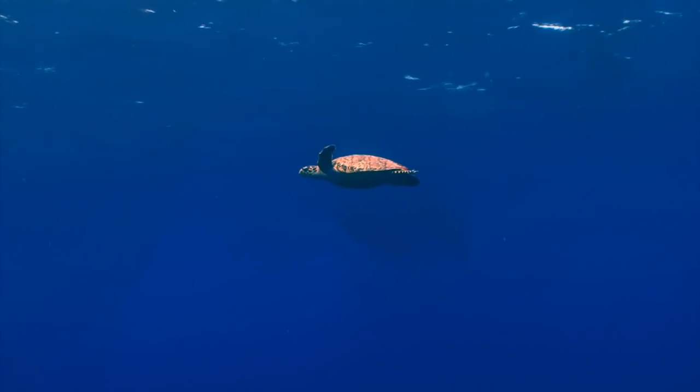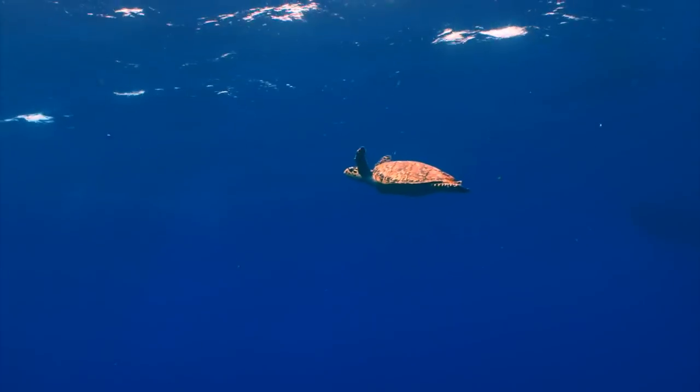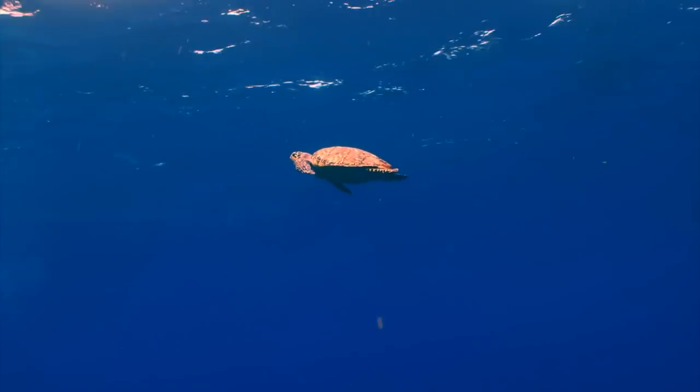Actually, the best term for turtles might be Chelonian. It refers to a suborder that takes into account all turtles, whether they're living or extinct.